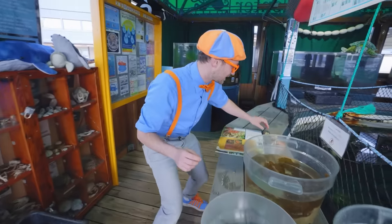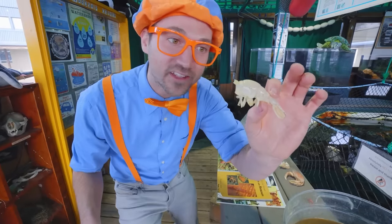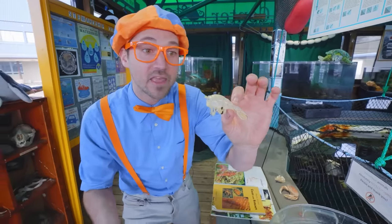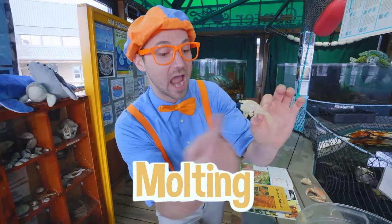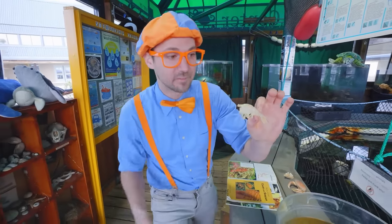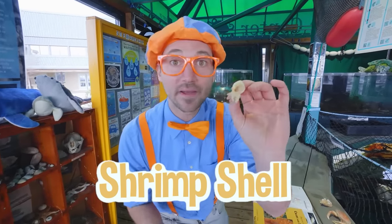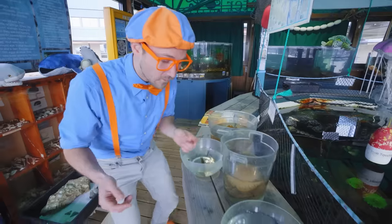Hey. Speaking of shrimp, check this out. Whoa, doesn't that look like a shrimp? Yeah, it looks like the shell of the shrimp. Wow, shrimp and crab, they do what's called molt. That's where the outside of them, their shell, comes off of them. And this, whoa, this is just a shrimp shell because it came off the shrimp.